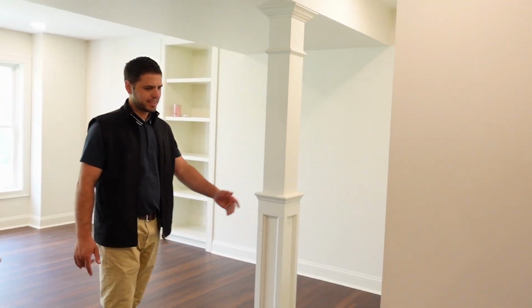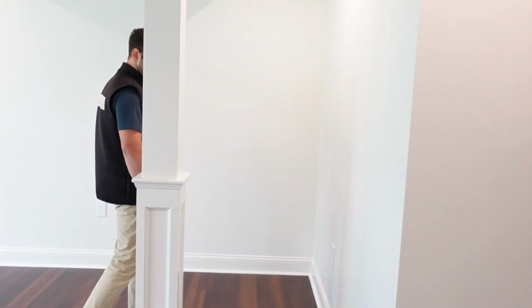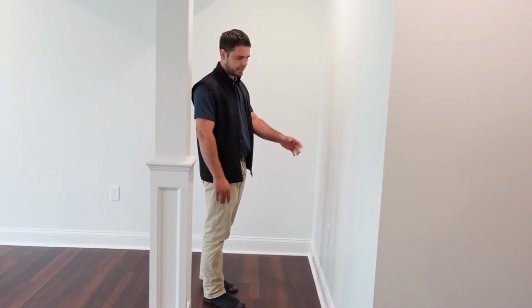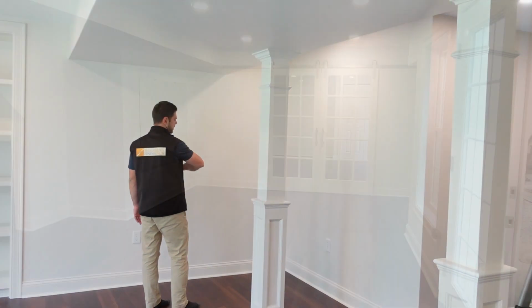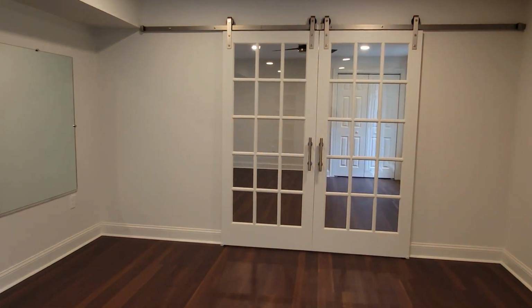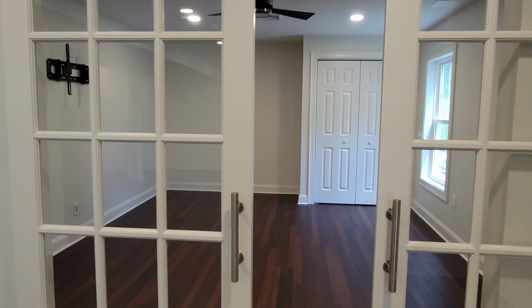Here is a section where, when we do the plumbing for the bathroom, the customer was thinking to add a little countertop, a little bar area with a sink, but we'll do that when we do the plumbing for the bathroom. We'll be adding that. This section here, a little bar area. This will be the little entertainment area with the TV and a couch over here.